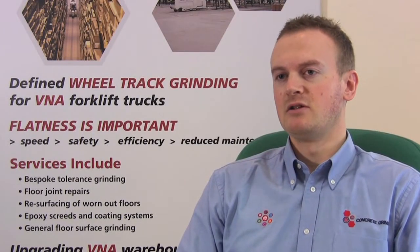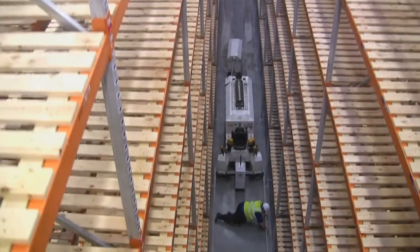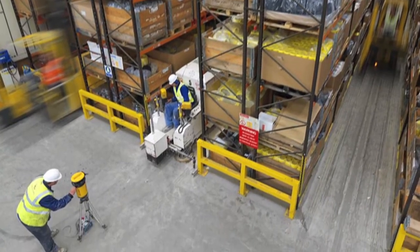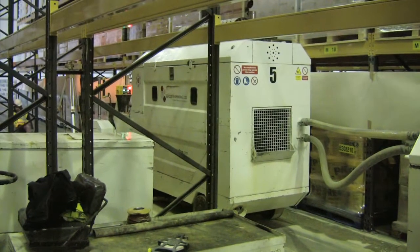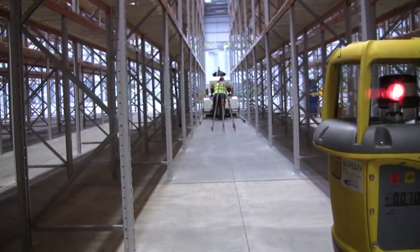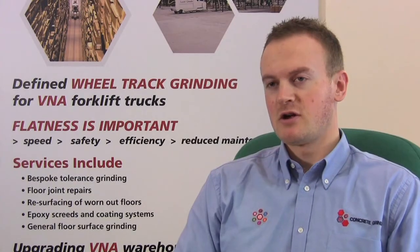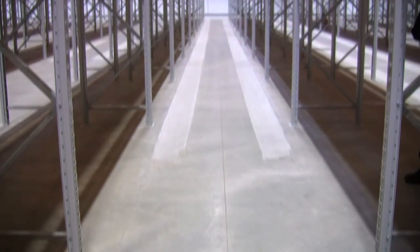Our laser grinders are completely self-contained, meaning no trailing pipes or cables and no requirement for a costly three-phase power. The majority of our work is completed in fully operational warehouses. Our laser grinders are clean and dust-free, meaning that existing stock doesn't have to be removed from the racking. Grinding is completed quickly, with a minimum of disruption and extremely accurately. In fact, we guarantee to achieve any standard of floor flatness that's required. As we only grind the areas out of specification, not the full length of every aisle, we also ensure the process is as cost effective as possible.